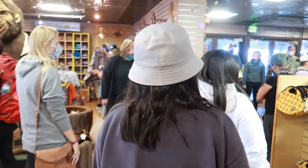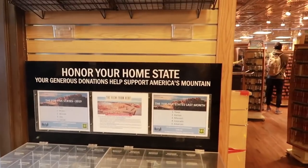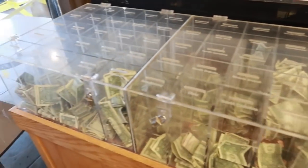So now we are at the gift shop. Oh my god, there's a lot of people here. Honor your home state, how generous donations support America's mountain. So Texas and Missouri are the number ones in here, the ones that give the most.